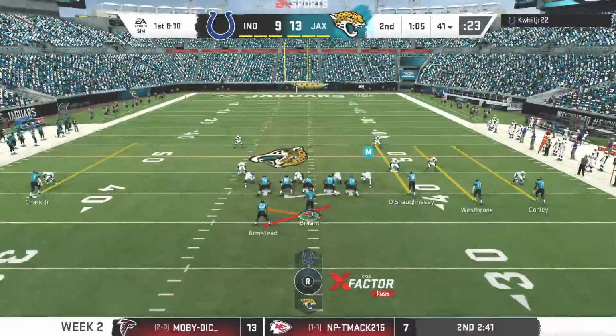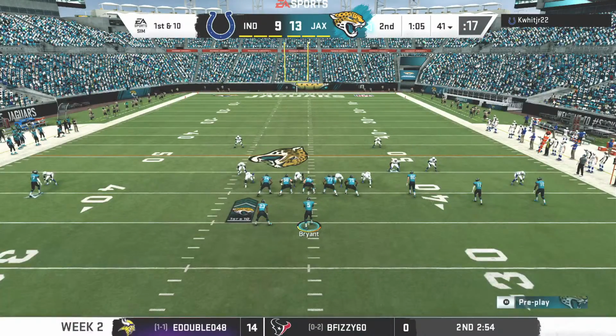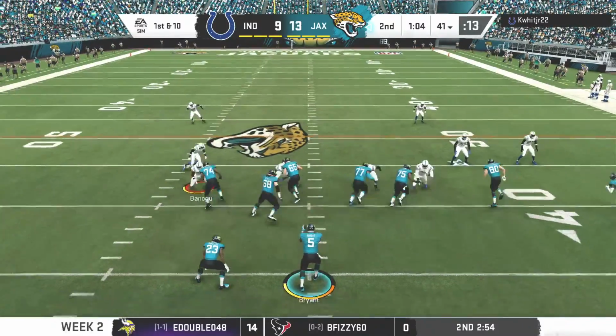Good starting field position for them here as they come up 1st and 10 at the 41-yard line. 53 is the mic. 53 is the mic. You ain't doing nothing today.